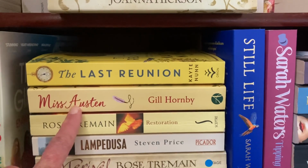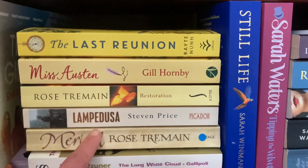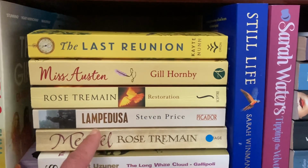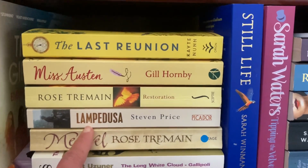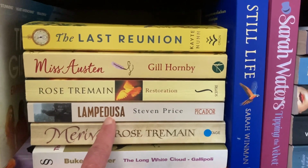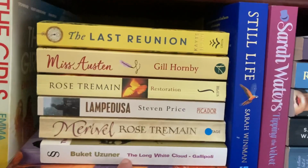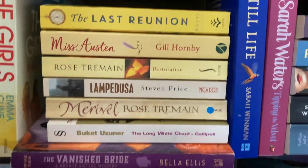Miss Austen, that will probably be ready in Jane Austen in July. Rose Tremaine and Rose Tremaine. I believe both of those two are part of the series, so I need to move them again. Land Producer, I got sent that, and I'm going to be buddy reading that with Gemma from Read Book Gem. Don't know too much about that one, so that's my bit of a hish-pish one. That I was sent by the lovely Berna, so that's my translated fiction.